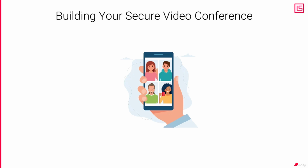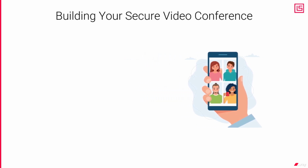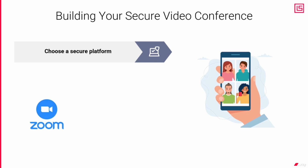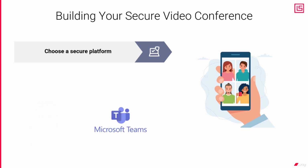Here are some key best practices to follow to secure your video conferencing and protect your digital space. Select a reputable video conferencing platform that prioritizes security and offers features like end to end encryption. Popular secure platforms include Zoom, which offers robust security settings, and Microsoft Teams, which integrates seamlessly with other Microsoft security tools.